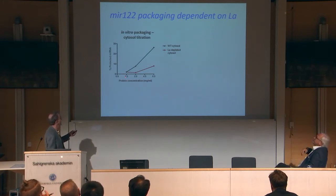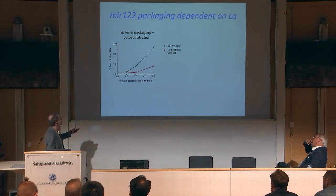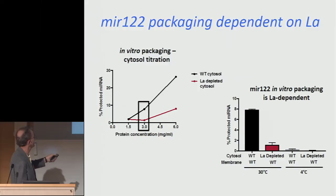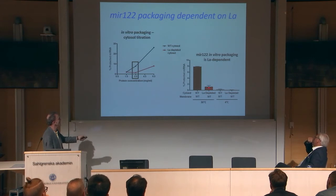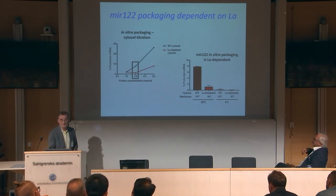So in a concentration curve experiment where one varies the concentration of cytosol, it was clear that wild-type cytosol responds linearly over the course of this range of protein concentrations, whereas the Lupus La depleted cytosol was much less active in packaging miR-122. And so she examined, at this point, in an incubation with 3 milligrams per mil of cytosol, either wild-type or mutant, and confirmed that the Lupus La depleted cytosol is grossly deficient in the packaging of miR-122, whereas in the controls where samples are held on ice, the formation of protected RNA is simply not observed.